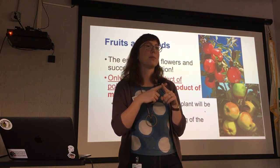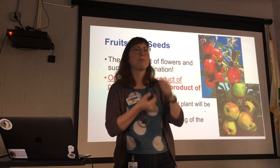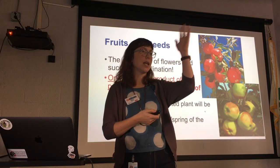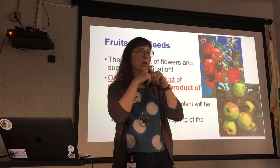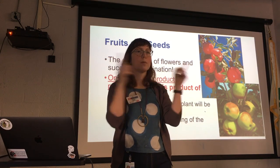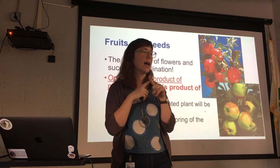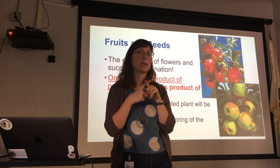This is why for a lot of plants we like to graft, cutting plants apart and putting them back together, because we're trying to maintain the genetics that we want and not cross it. So if you eat a tomato that's absolutely delicious, and it was open pollinated in a field, and you plant that seed, it's not necessarily going to be like the tomato you ate. Could be great, but it's not necessarily going to be like the tomato you ate.